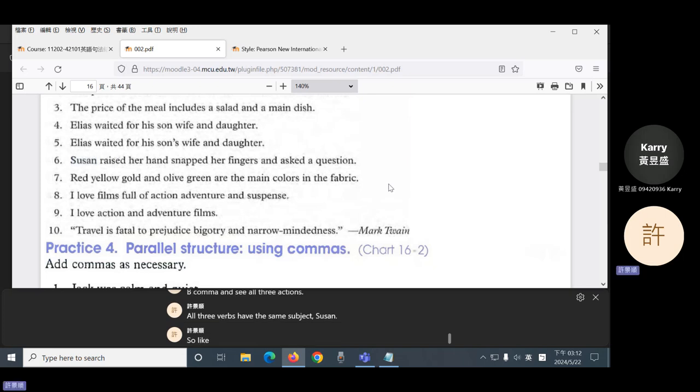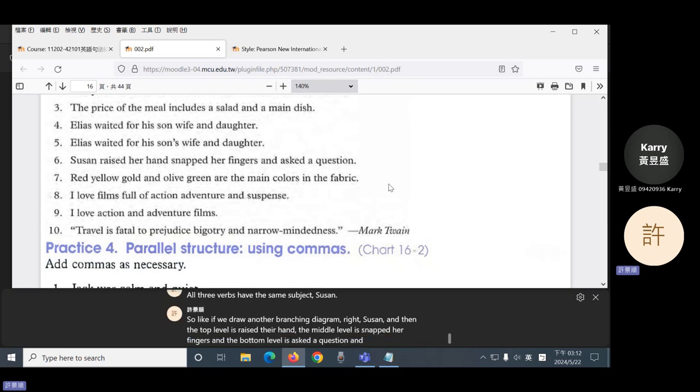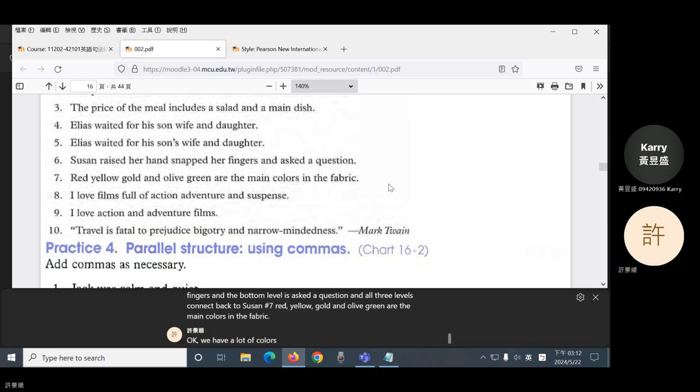So if we draw another branching diagram, right? Susan, and then the top level is raised her hand, the middle level is snapped her fingers, and the bottom level is asked a question. And all 3 levels connect back to Susan. Number 7, red, yellow, gold, and olive green are the main colors in the fabric. Okay, we have a lot of colors. Question is, how many colors do we have?